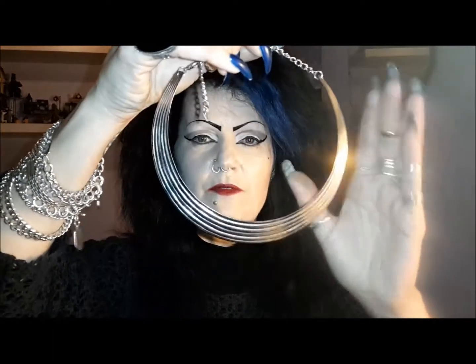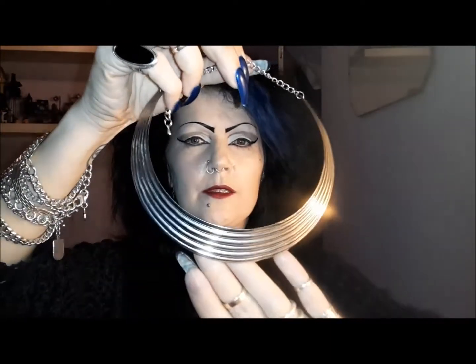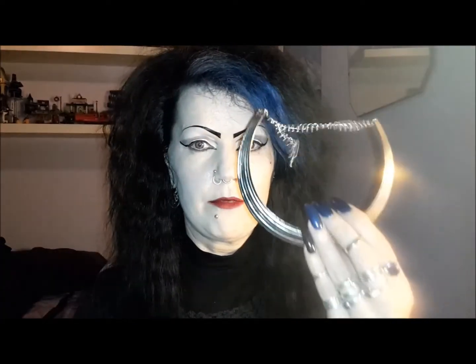This next item you've seen a couple of times before, once in the charity shop haul when I actually bought it, and once in one of my outfit of the night videos. It's this very nice statement piece. This looks absolutely fabulous with a turtleneck collar. Really like that one. Charity shop, not particularly expensive.